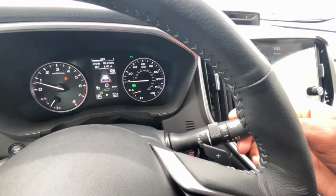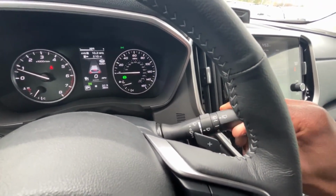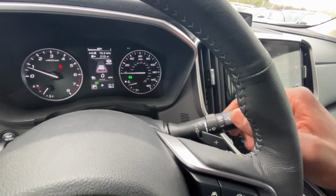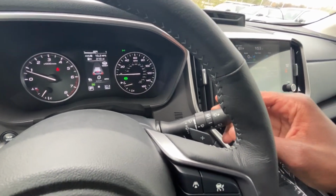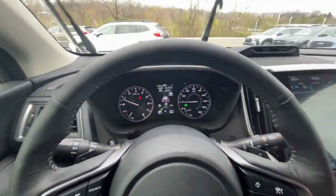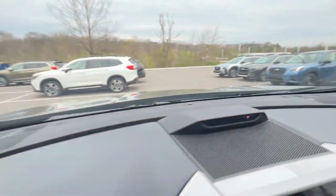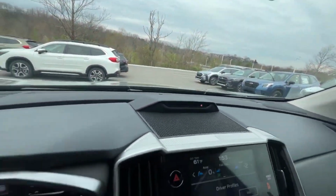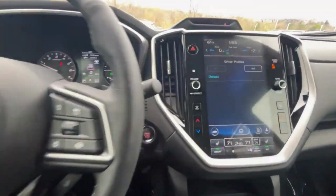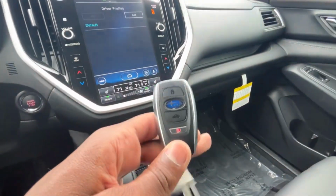And then right side stalk here. Speed up as you go down. One time there. You can adjust your intermittent here, and then your rear wiper here. And then either pulling up there or pulling down there is rear wiper fluid, and then push up here for front wiper fluid. And I believe your sensor to make sure you have your eyes on the road is right there. But there's your push button start. And finally, here's the key fob.